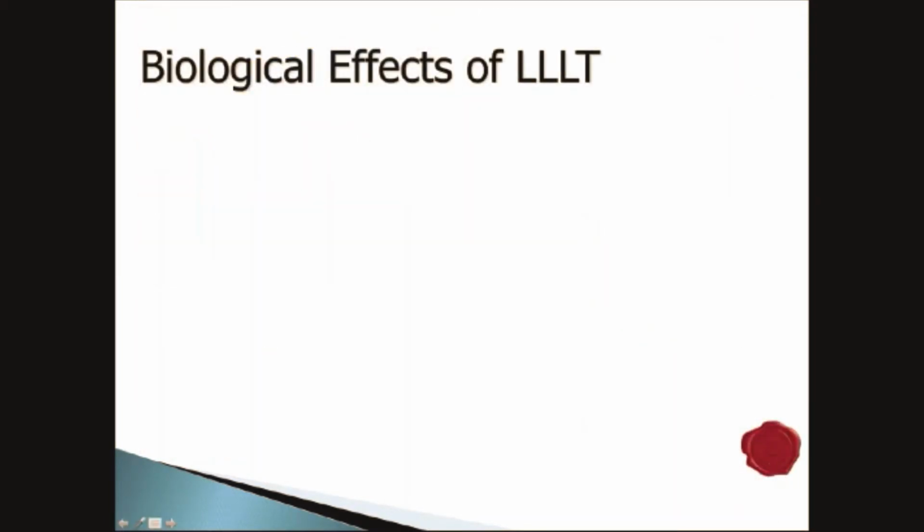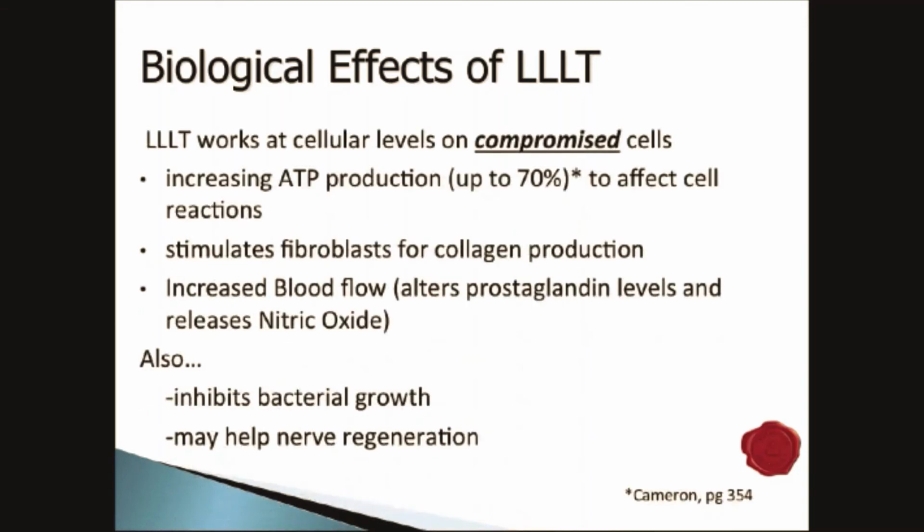Now, what are some of the biological effects of laser? Well, just like many other modalities, it actually expedites the healing process. One of the areas it does that with is with ATP production, which is obviously very important for cell energy. Within the mitochondria of the cells, the ATP produces a large amount of energy, obviously. So if we increase the energy available, the healing process will speed up.